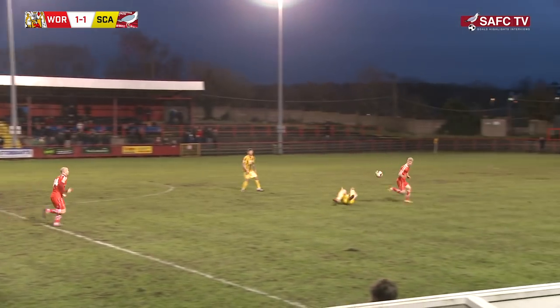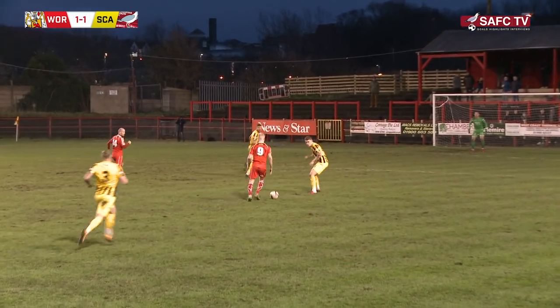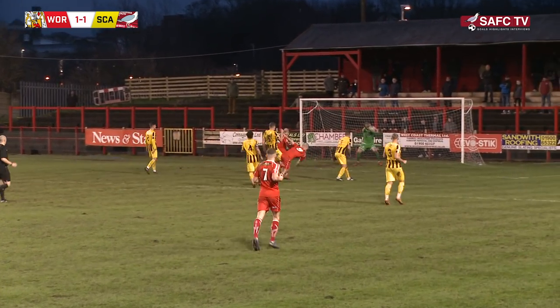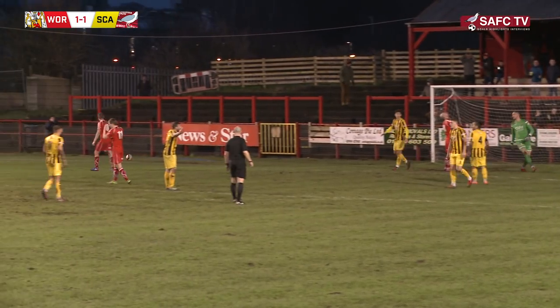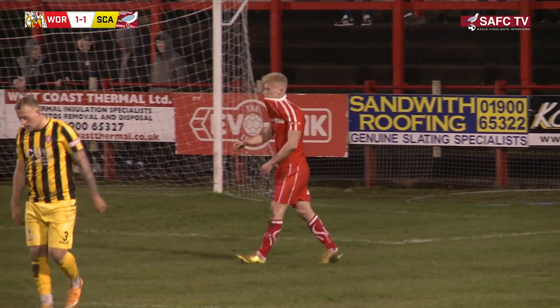Workington now trying to bring this one long. Barely got a. I don't know what he was trying to do there, Bailey, but he's back onto his feet. It's now Sam Joel, now bearing down on Scarborough's goal. He goes one way and the other, and it's a lovely save there by Taylor, but he has a second bite of the cherry, and it's gone wide this time. And Scarborough avoids some really serious blushes.